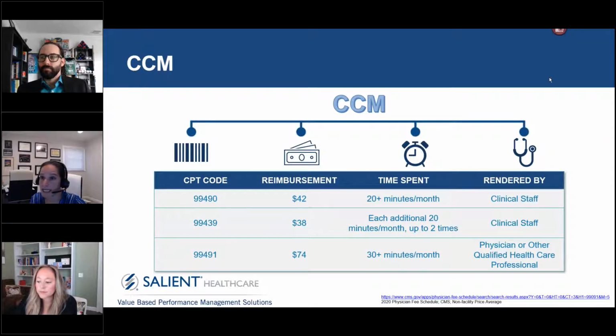Effective January 2019, a new code was added to the CCM group of coding reimbursement for physicians and clinical staff time for non-face-to-face care to qualifying Medicare patients, the 99491. This code is really similar to the original CCM code of 99490, which was introduced in 2015. These CCM services are to be provided by physicians or qualified health professionals personally. And this code requires 30 minutes of CCM care in a given month and pays an average of $74.